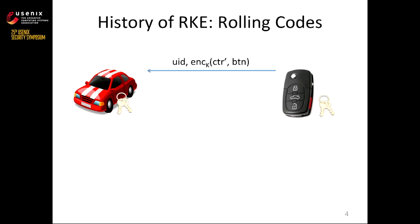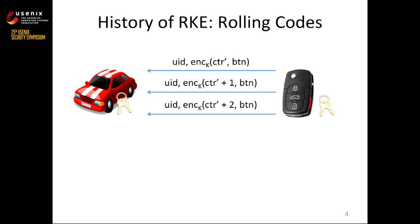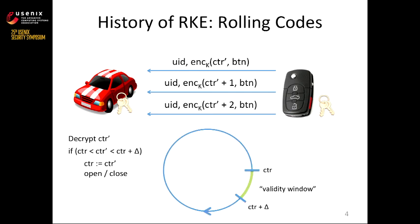This is why industry has reacted and invented so-called rolling codes, which are based on cryptography now. We have a shared secret in both the car and the remote control. The shared secret is used to in some way authenticate, so encrypt or MAC maybe, a counter value together with the pressed button. On every button press, this counter is incremented to give freshness and to prevent replay attacks. If you want, you can think of it as a circle. You have a current counter value, and only counter values in the future are accepted within some validity window. The encryption then ensures that the adversary cannot simply increment the counter himself.